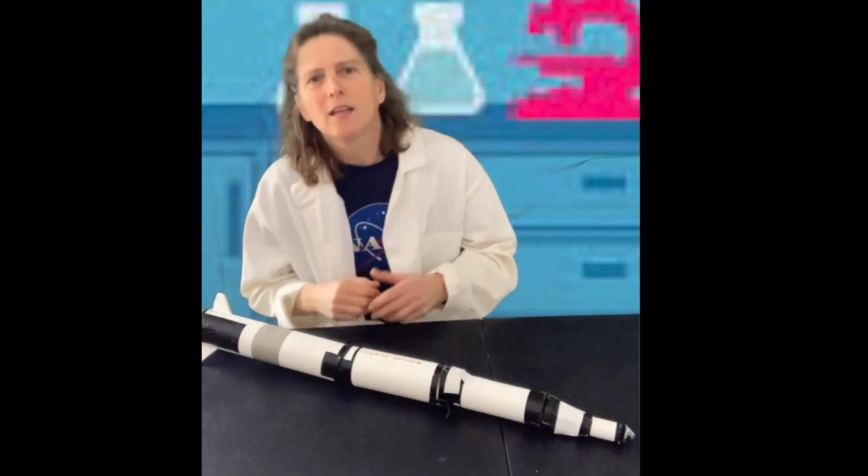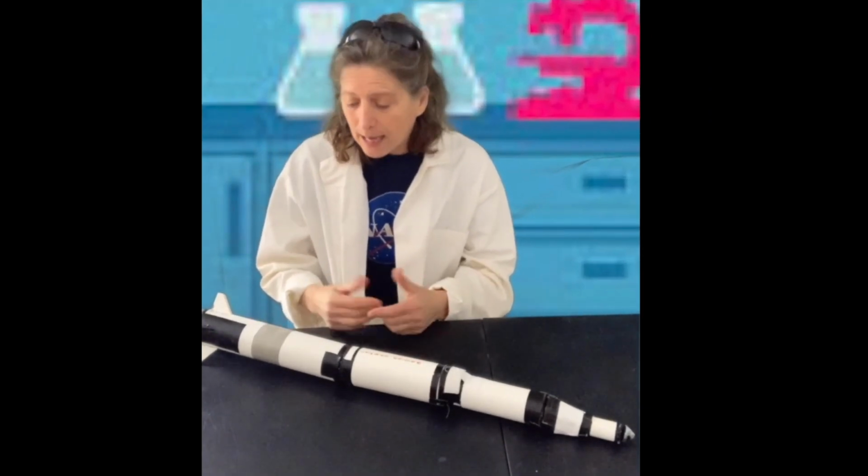Finally, after much experimentation, they got it right. They were able to send people up into space. And the next step was to get them to the moon with a very special, huge rocket. The rocket that ended up taking the astronauts to the moon was called the Saturn V, and it came in stages.